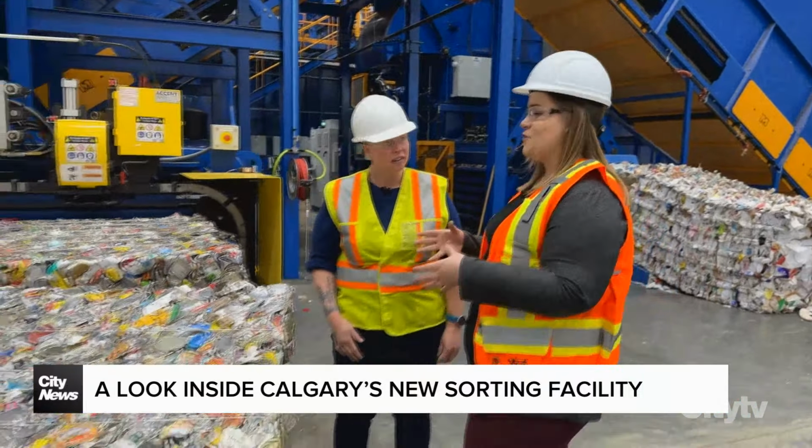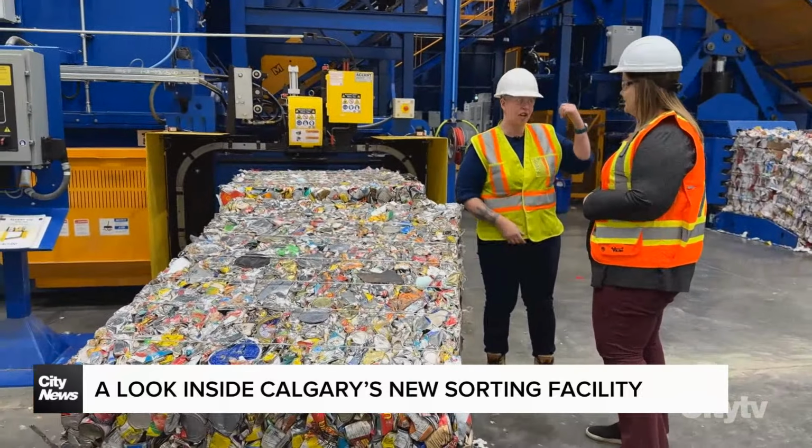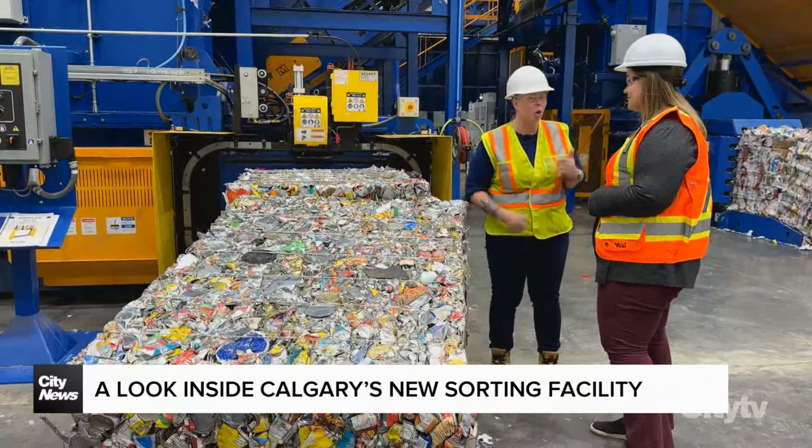Absolutely. And it's not like the workers are here ripping the labels off. No, as you saw, Jill, things are going so fast up there. Really, the workers are here to quality check the robots for the most part. It is going to send a higher grade quality of commodities out to the market. How are recyclers incentivized to send out the cleanest products possible, and are Calgary's plastics still being dumped overseas?